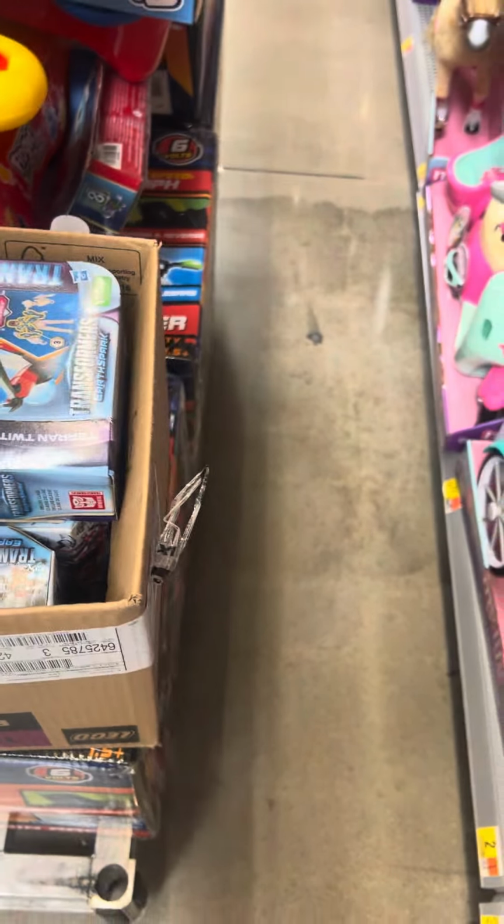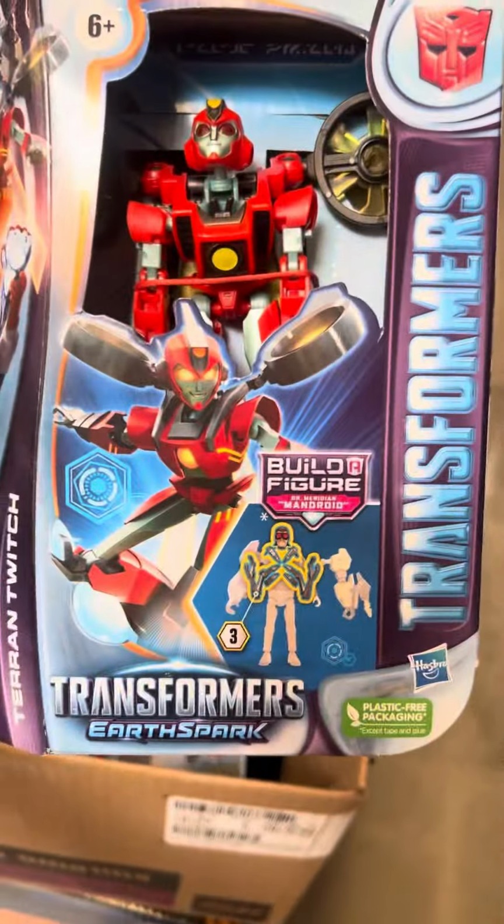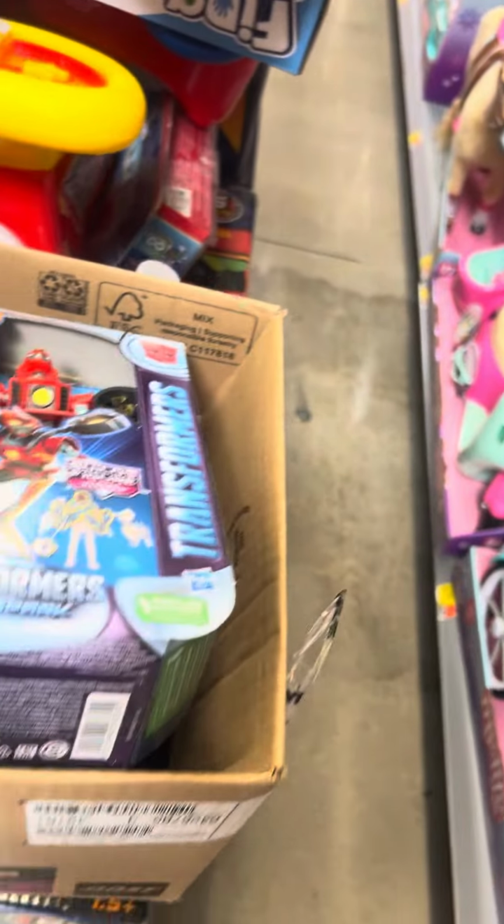So I did find these Transformers right here. They are also on clearance. And these are for $2. I did find several. I had to put them in a box so my stuff wouldn't fall all over the place. So I will scan another one over here for you guys so you guys can see. Let me move this really quick. Here is a red one right here. This is the Transformers. Here is your barcode. And let me go ahead and scan this one.